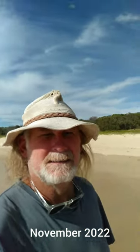So we're back about 7 months later, and the beach is fully recovered. It's high tide, so you have to take that into account, but I'll give you a look.